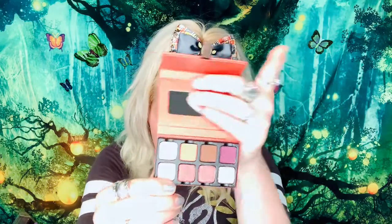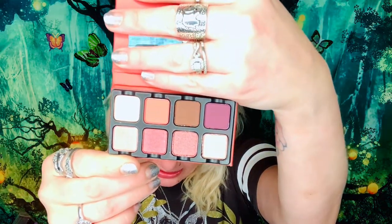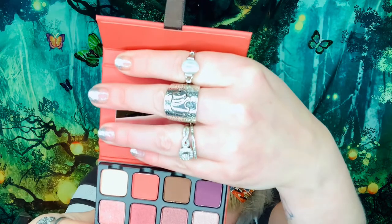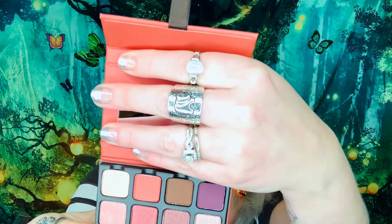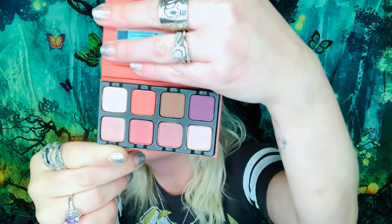Alright, and then guys, let's read the colors. Going from this way over, we have petal, nectar, honeysuckle, foxglove, primrose, clove, cosmo, and aster. So that's the colors, and that's the names of the colors.